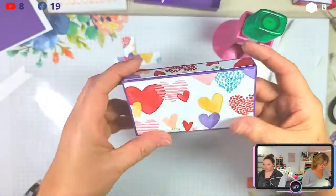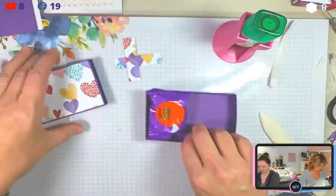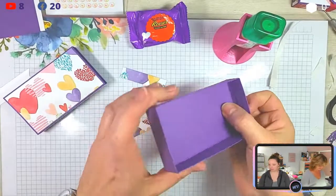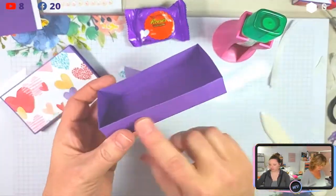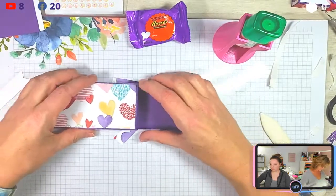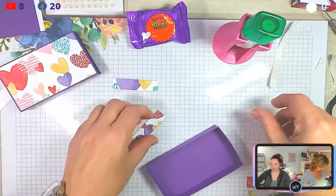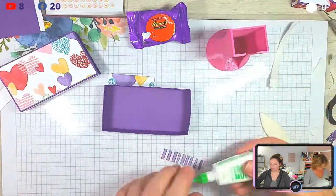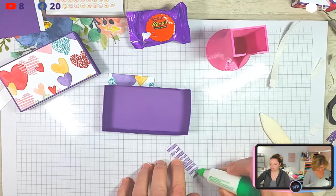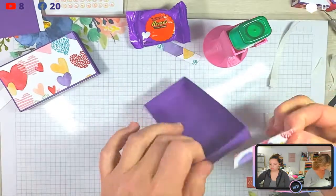Okay, so now we have our cover. So now we're going to put these two smaller pieces on the outside of the tray, on the very small sides. Now, if you want, you could put it on the longer pieces, but there's no point. But I want to make sure that this is covered. So we got some pieces we're going to put on this tray. Oh, look at that. Stuck to my finger.